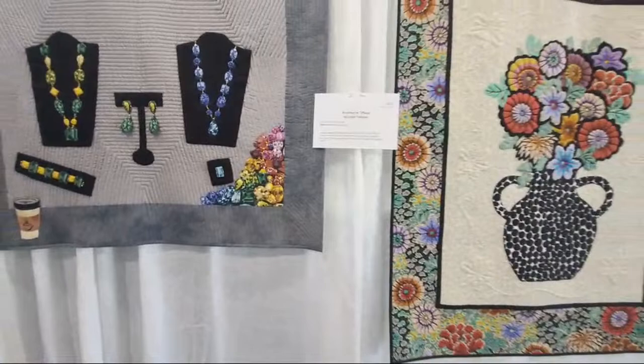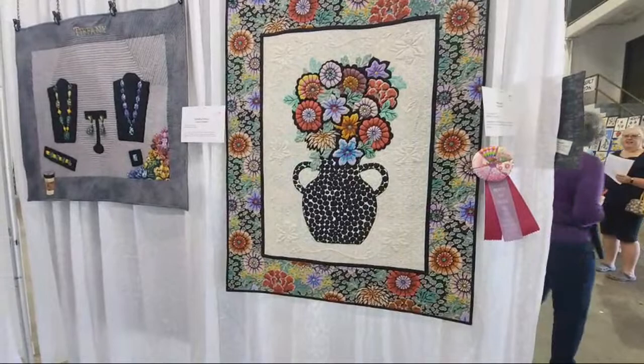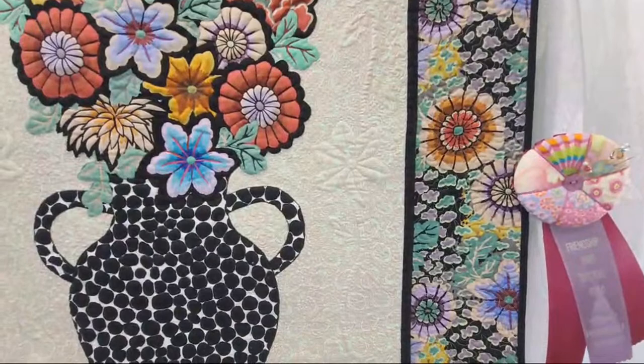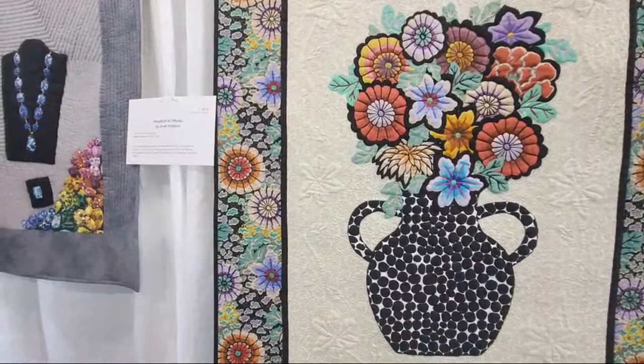This one here is by Jan Noe. And this got an honorable mention. Beautiful quilting detail in the background. I like that because the background is just a fabric print, but the quilting just gives a subtle something. It's really nice.